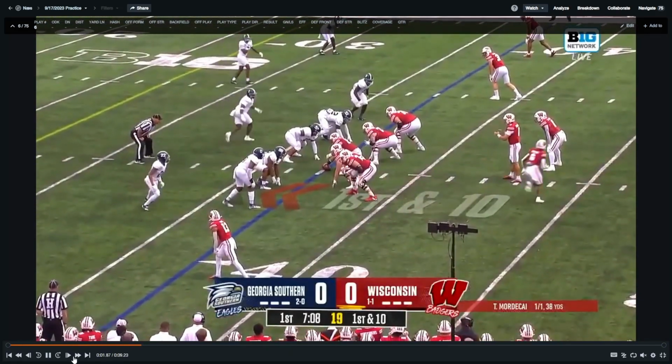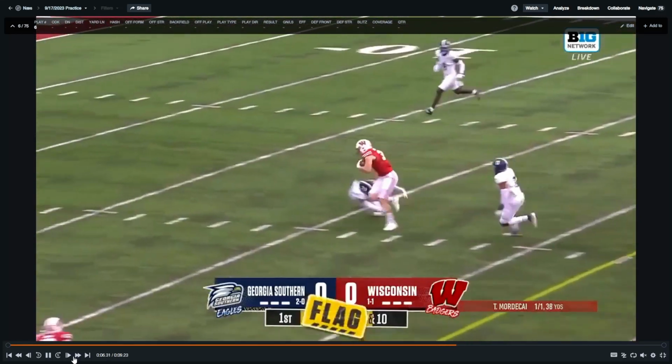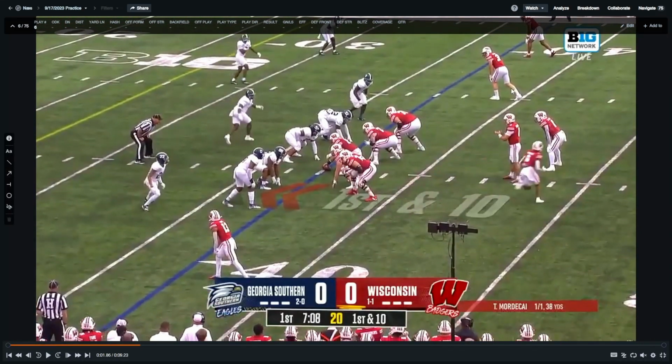Okay, 1st and 10. 2x2 orbit motion. Going to work the crosser wheel. Okay, I really like this route setup here. So we're going to get Ashcraft on the crosser here behind the linebacker. Braylon's going to be going up the wheel like we talked about last week. Trying to see a little more diversity in his route selection this week. We saw in the previous play he had a check flat. Here's when we're on the wheel. And we got Pauling up the bubble.